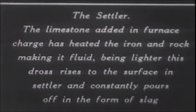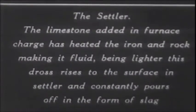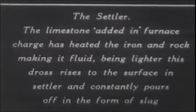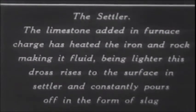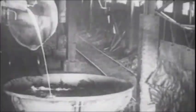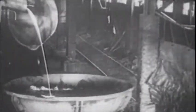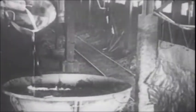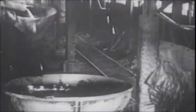The settler, the limestone added in the furnace charge, has heated the iron and rock, making it fluid. Being lighter, this dross rises to the surface in the settler and constantly pours off in the form of slag. Here you see them filling up a slag pot. And the slag is the waste product from the ore, and it's to be dumped in a slag dump later on.